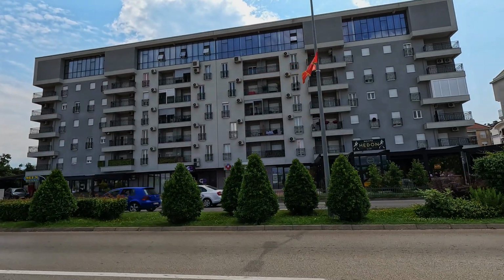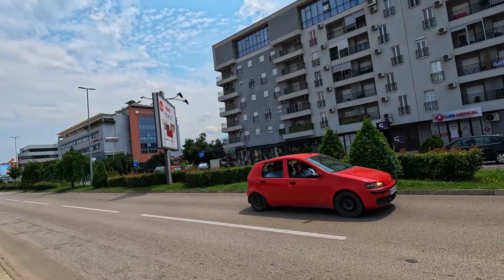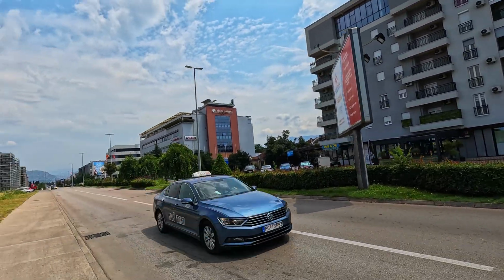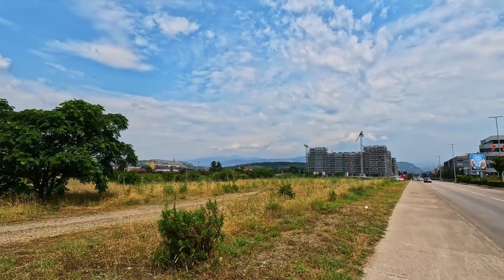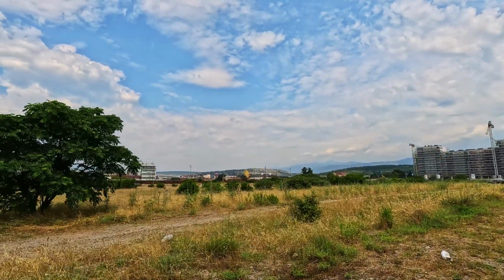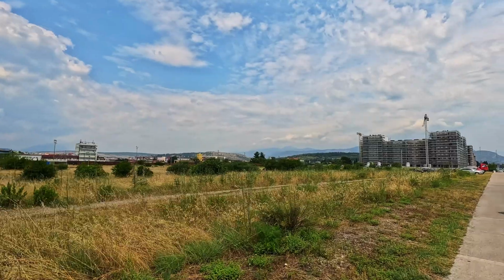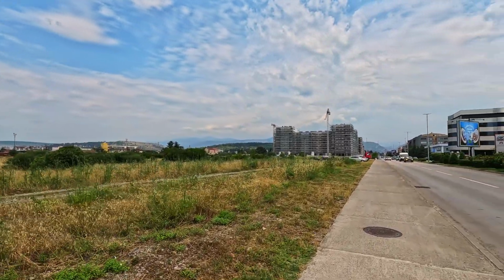Some pubs and restaurants. There's a medical lab as well. Maybe you can do some lab work right here. Yeah, medical laboratory. But we noticed that just at the outskirts of Podgorica, for instance, right there are these hills, and they're more like historical single-family houses. Traditional, I guess. Yeah, they are more traditional with red tile. Yeah, roofs.